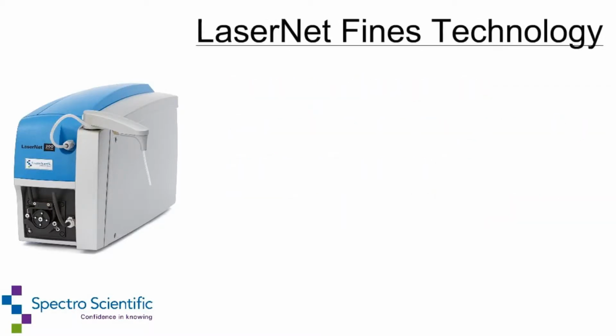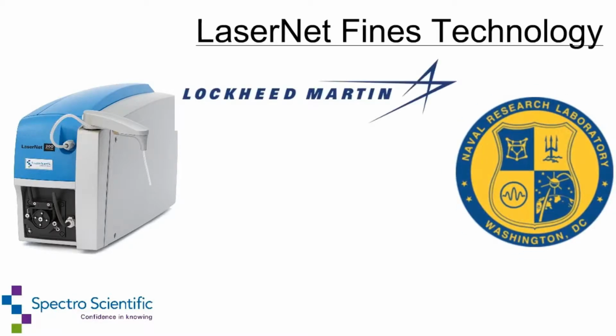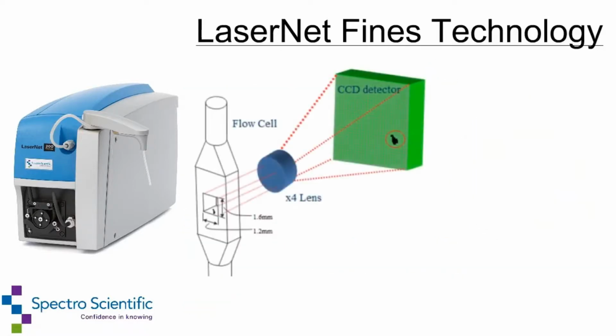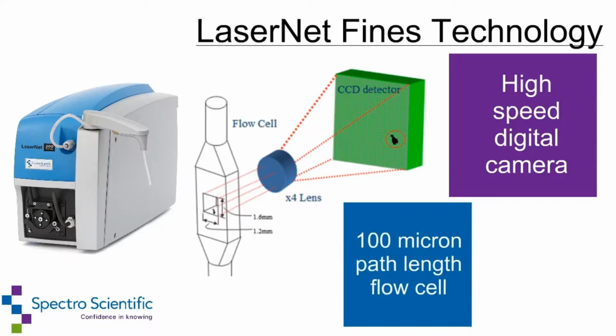The LaserNet Fines technology was originally developed by Naval Research Laboratory and Lockheed Martin, then further developed by Spectro Scientific. It features an infrared optical imaging system with a powerful infrared laser to see through dark engine oils, a high-speed digital camera with image capturing software capable of analyzing images at 100 frames per second, and a flow cell with a 100 micron path length.